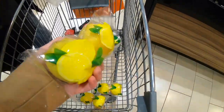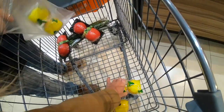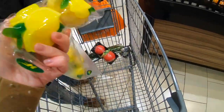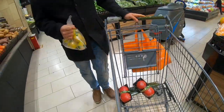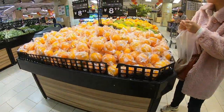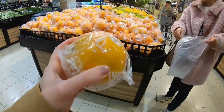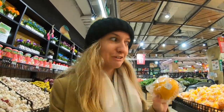All the lemons are individually wrapped by twos. Plastic, plastic, plastic, and you have to put them in a plastic bag. They won't let you just hand them over. It's great for the environment. This video is going to be turned into a how much plastic can we find in the grocery store?